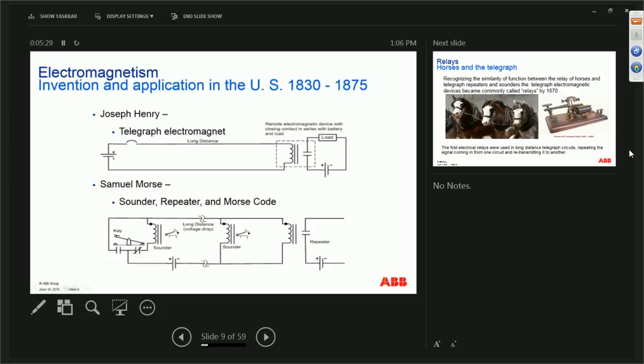Then Samuel Morse took this one step further to go much greater distances, using sounders and repeaters, and developed Morse code that people used for transmitting information across the country, using the key at one end and then various sounders and repeaters at the other end, so they would be able to decode what the person was keying in at the far end of the line.